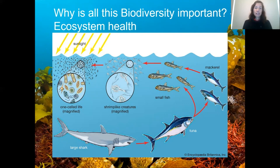Similarly, if we were to lose some of the really tiny plankton species from the food chain, and they need nutrients and sunlight to grow, so if they suddenly didn't have enough nutrients and were to die off, the basis of the food chain, the food that provides the production and energy that moves up the food chain to support all other life in that ecosystem, could collapse.